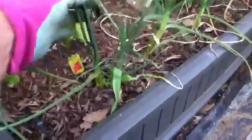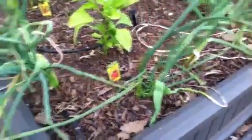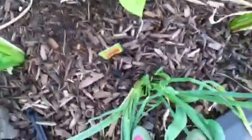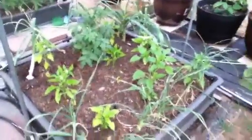Now there's something weird going on with most of the garlic. I mean, look at how messy the tops look, and I'm not sure what caused it to look this messy, but most of them look like that. And then if you look down in here, it almost looks like they're splitting down below the ground, and I'm not sure why, but there's my pepper bed.